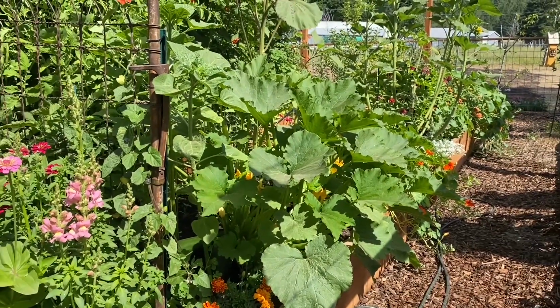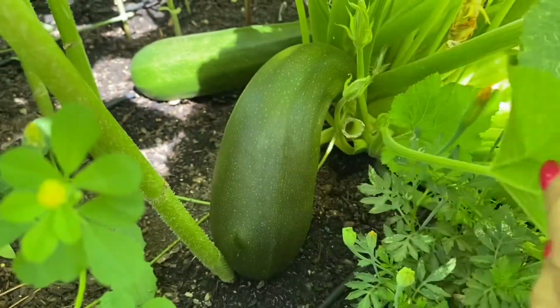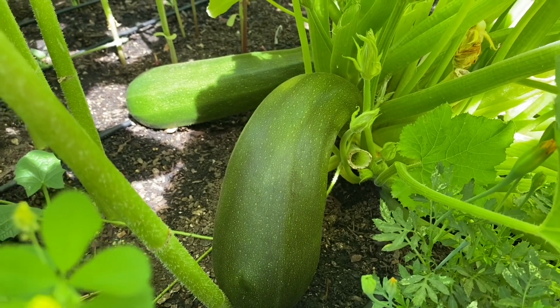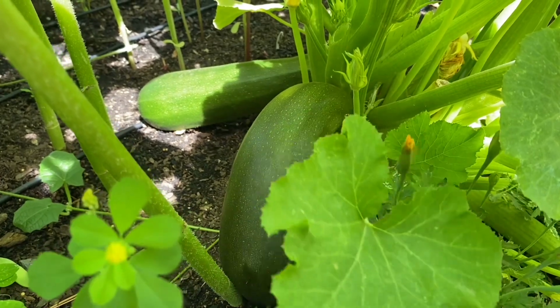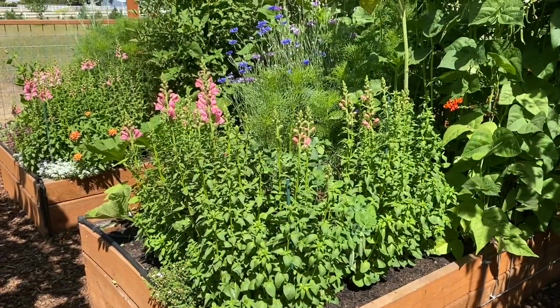And then here's a look at my zucchinis. And they've been putting on lots of veggies. We've been eating zucchini from the garden for a week and a half or so. And those are getting picked at the end of the day. So fun. I went with Black Beauties this year.